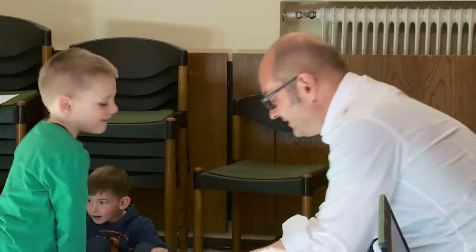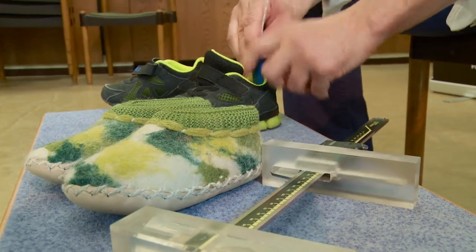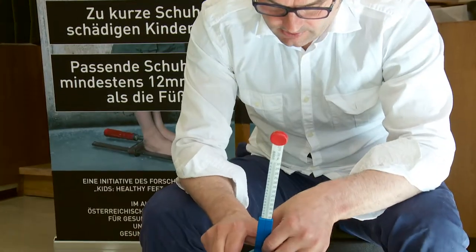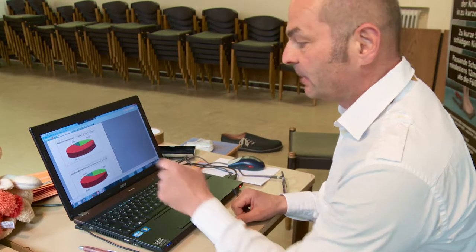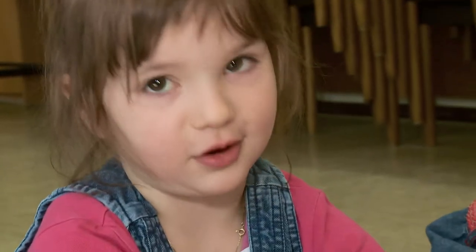The second reason is that almost all sizes of children's shoes are incorrect. This means that the shoe says 30, for example, but it is actually 28 when measured, sometimes 27 or 26. For house shoes, over 73% of children wear shoes which are far too small, and for street shoes, it is around 60%.